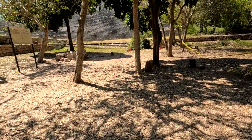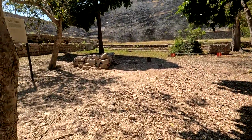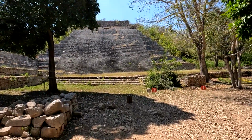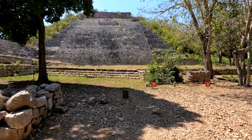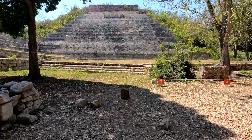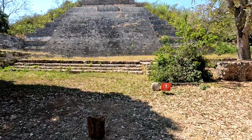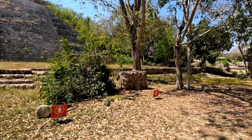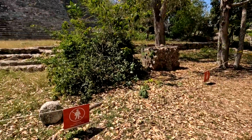This is the Great Temple, or the Great Pyramid, that's what this one's called. Yeah, you can kind of see carvings up at the top. A lot of these Maya ruins have carvings at the top of the steps, so you do have to climb up to get a better look at them. But you're not allowed to climb any of them here. Oh, and there's even another one peeking through there, another big temple. But it looks like we can't go that way.